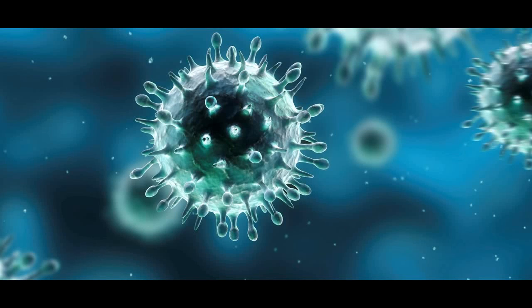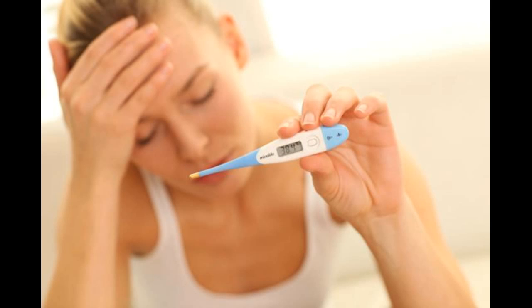Natural and home remedies for herpes simplex. Herpes outbreaks occur due to an attack by the herpes simplex 1 and herpes simplex 2 viruses. The former causes oral herpes, and the latter leads to genital herpes. The virus spreads from one person to another through close contact.